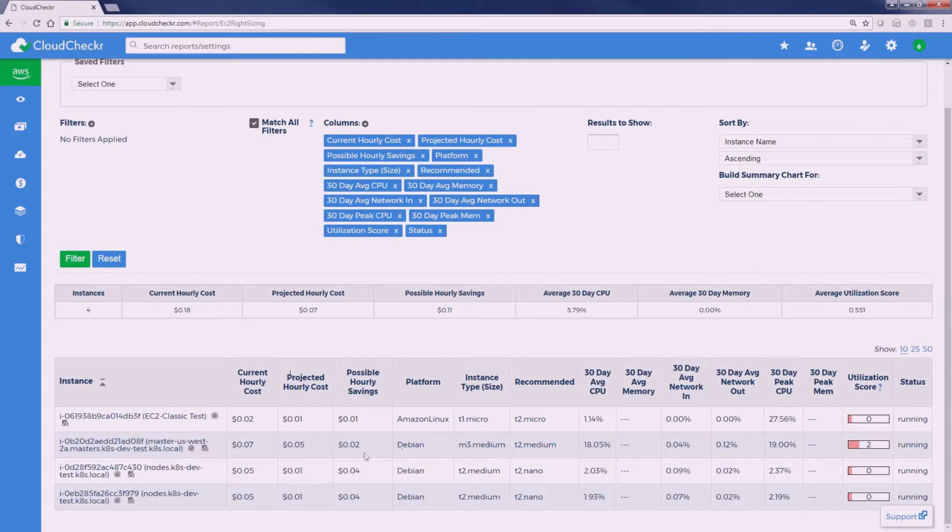So in this situation for my Kubernetes cluster, I'm going from an M3 medium down to a T2 medium. It shows me my average CPU, my network, and my peak CPU consumption on this server. So I know I'm making the right recommendation and I can size this into a smaller machine and save myself 2 cents an hour on my cost, or save myself a good amount over the course of a month.